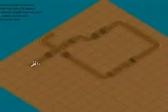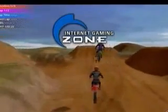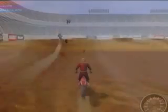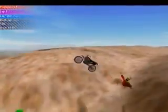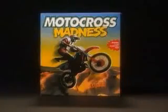You can even design your own track and exchange it with friends on the Internet Gaming Zone. It doesn't get any wilder than this. All the stunts, the sounds, for motocross action so real, you can almost taste the dust. Take a flying leap into Motocross Madness.